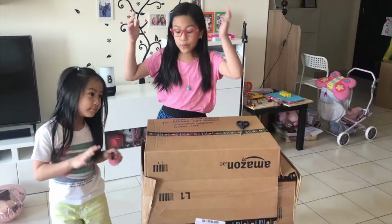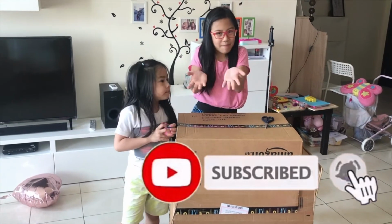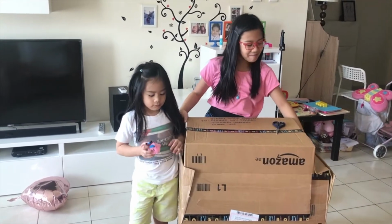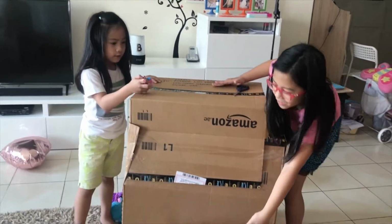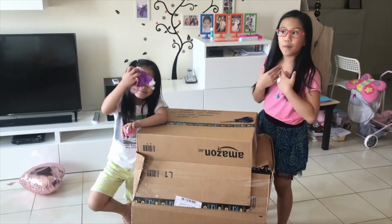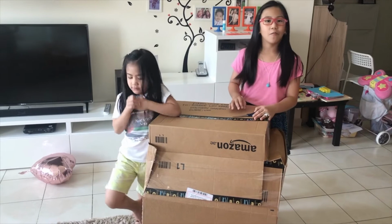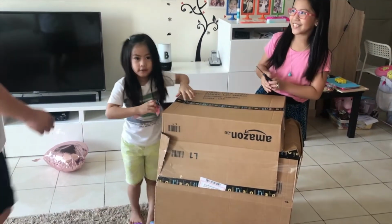Hi guys, we received a big box, maybe from Mama and Papa. Yeah, and we can't wait to open this. And we have a small one down here. Now we're going to open a box. So I'm going to open the small box, and we need help from somebody. Papa, can you come please and help us open?